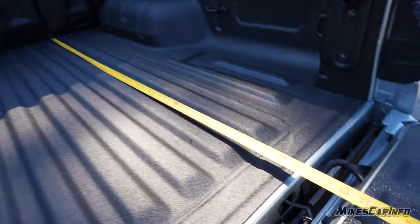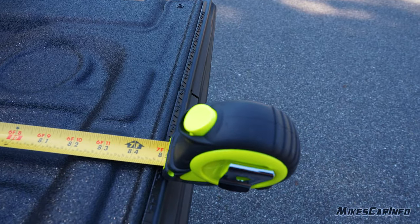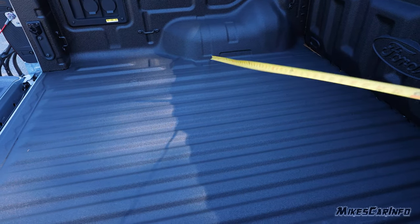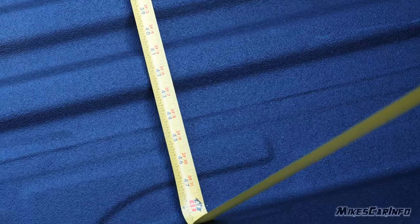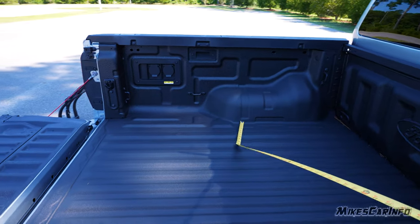So the length of the bed is a little bit over 5 feet. And then with the tailgate down it's a little bit over 7 feet, 7 feet, 1 inch, something like that. So this is the most important measurement to me on this type of vehicle, between the wheel wells. So see what it looks like here. So yeah, it's right at 4 feet. So you can pretty much wedge a sheet of plywood back here. Not much extra room, but it gives you the ability to do that.